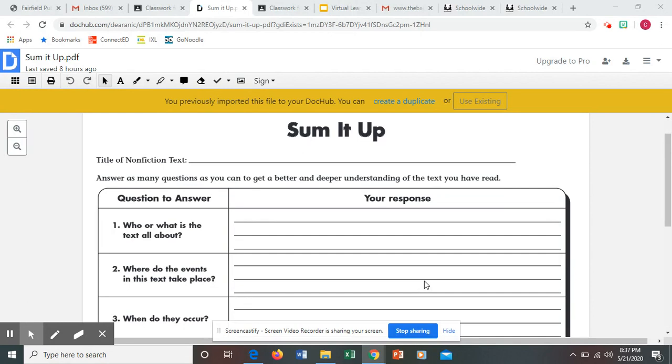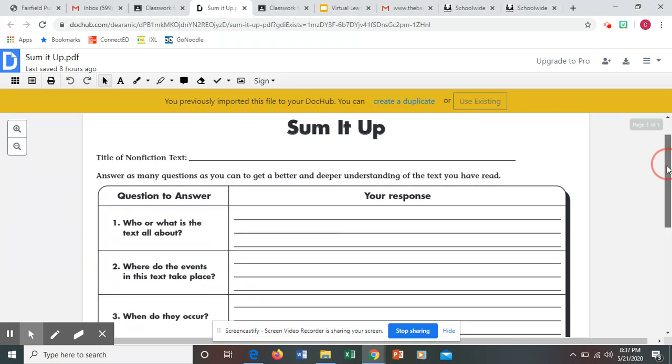Today I am going to show you how to fill out this sheet, Sum It Up. You are going to choose a nonfiction book of your choice, and you're going to answer as many questions as you can to get a better and deeper understanding of the text that you've read. I always like to look at the questions before I begin reading.